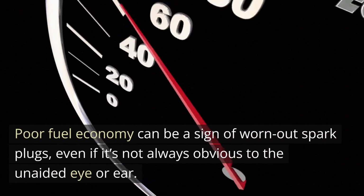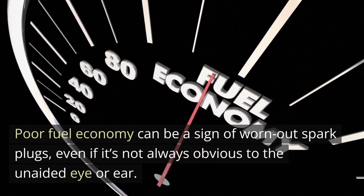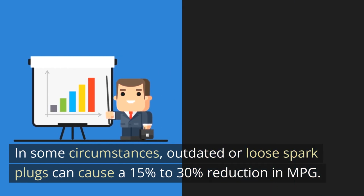Poor fuel economy can be a sign of worn-out spark plugs, even if it's not always obvious to the unaided eye or ear. In some circumstances, outdated or loose spark plugs can cause a 15% to 30% reduction in MPG.